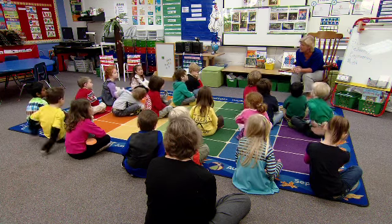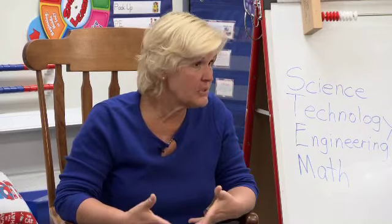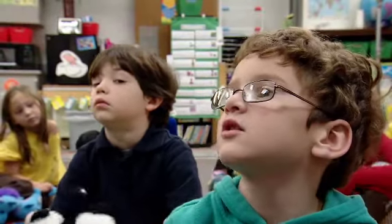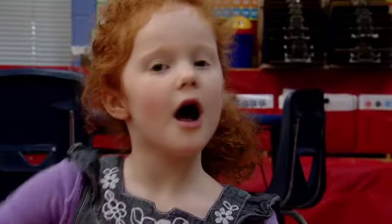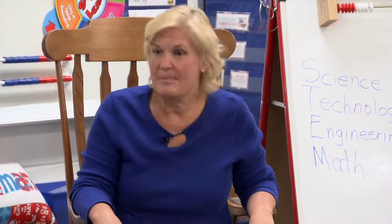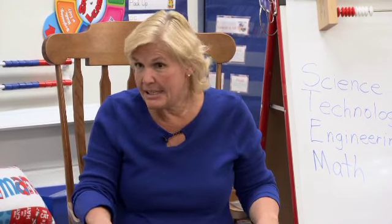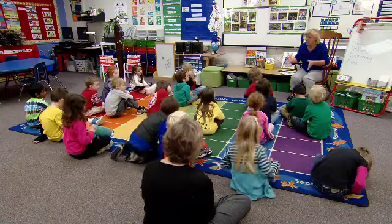What are some ways that we could sort our animals? Tess? By legs. We can sort them by numbers of legs. How can we sort animals a different way? Evan? By color. We can sort them by color. How can we sort animals another way? Lila? By motion. That's how animals move. Good job. They move by flying, they move by swimming, they move by crawling. We're going to sort them that way today.